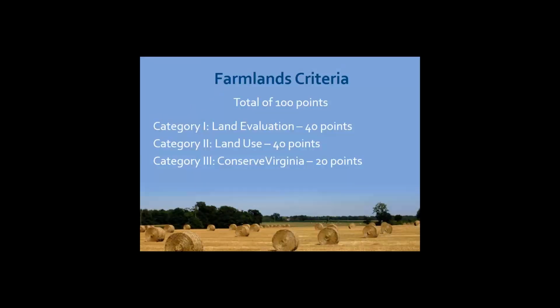So in the farmland criteria, there's a total of 100 points available, broken down into 3 different categories. The first is land evaluation, and the second is land use, both with a maximum of 40 points each, and then Conserve Virginia for an additional 20 points.